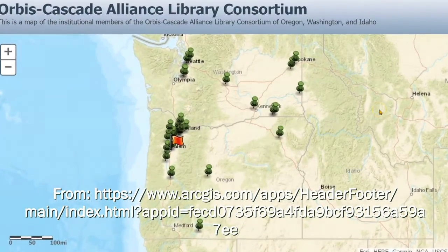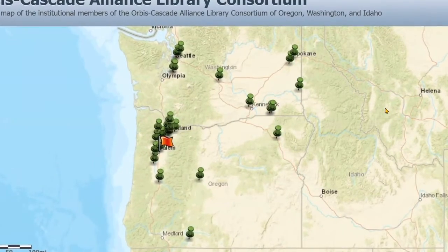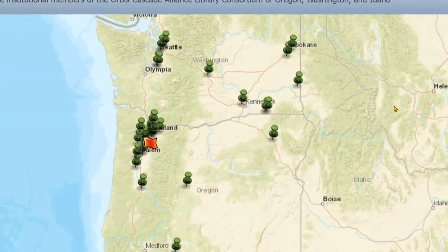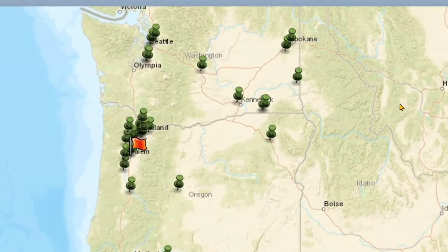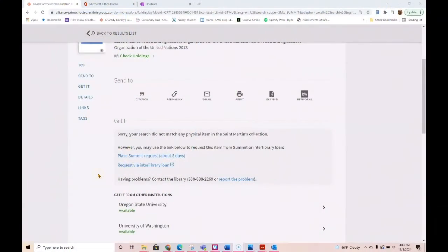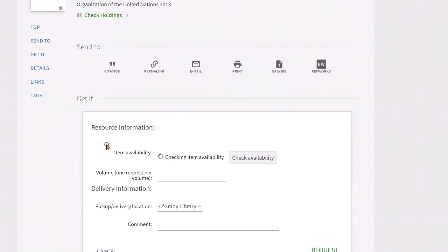So while we may not have direct access to the item in our collection, we do have access to it through our partner libraries. St. Martin's University is part of the Orbis Cascade Alliance, a consortium or group of academic libraries in the Pacific Northwest. As part of our membership, we have borrowing agreements with each library, so we can request and use their physical materials like books, DVDs, etc., and they can make similar requests of us. To borrow this book, all we need to do is click the Place Summit Request link, and we only use this link when we're looking for a physical item, a book, a DVD, etc.